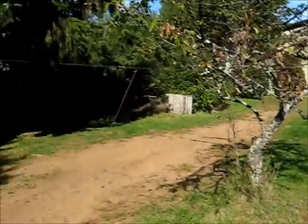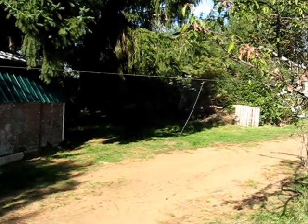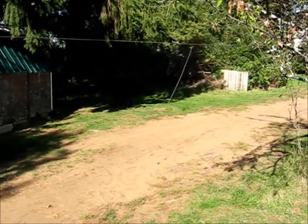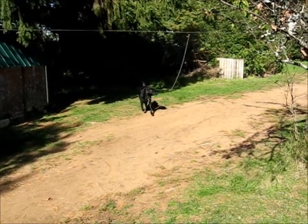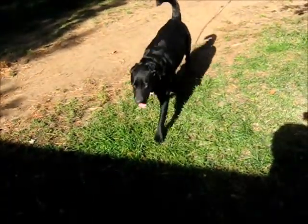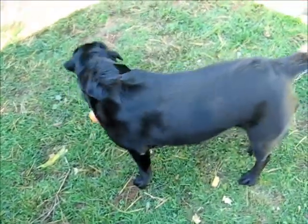And the dog is defending the property over there. What are you barking at? Hey! Bear. You're not fooling anybody. You're a big softy.